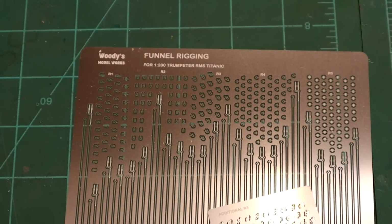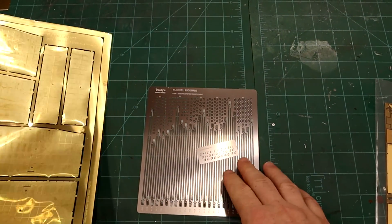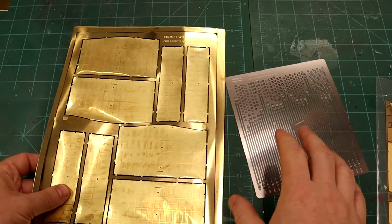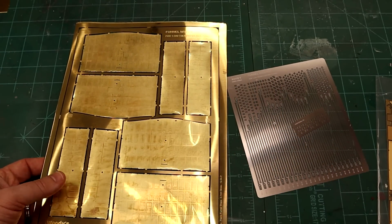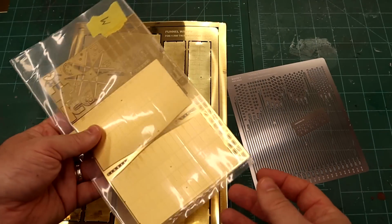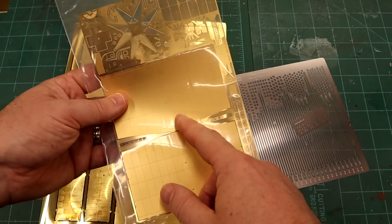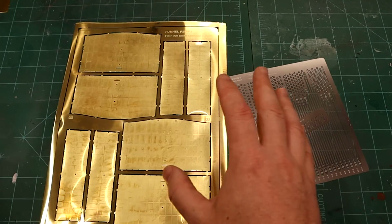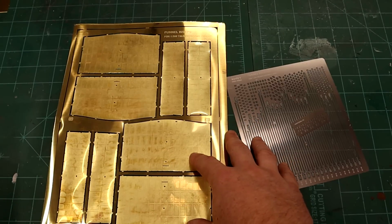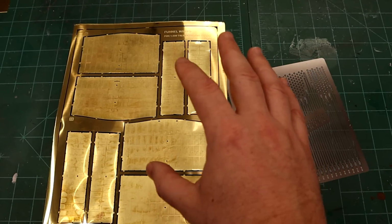So that's the first thing here. I think it's fantastic. We've got our funnel wrap kit. You can purchase just this, which is great. For those of you who have the Pontos ones, you're probably not going to deal with it. But if you do use the Pontos ones and you have trouble and it gets messed up and it's a catastrophe, you could just go straight to Woody's Models Work and buy a replacement set of just these.